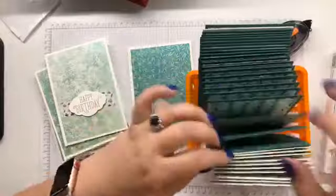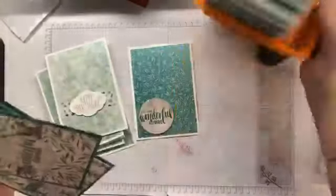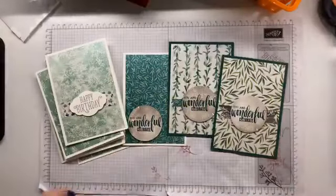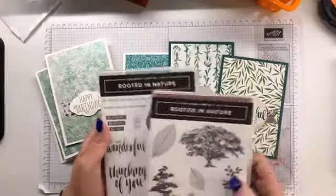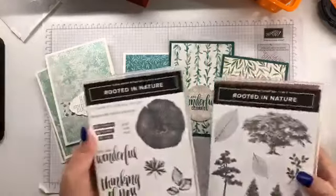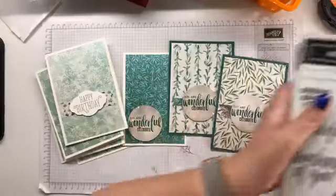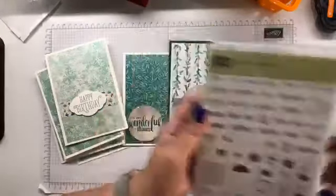And let me grab out a couple of these ones, and for these cards I have used the Rooted in Nature stamp set for the wood slice and the You Are Wonderful, which is all out of this set. And for the Celebrate, I have used Tabs for Everything.